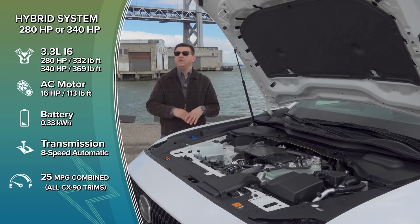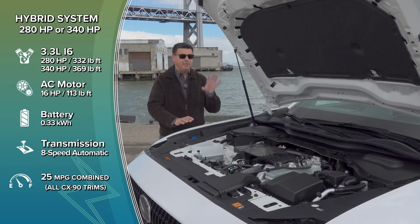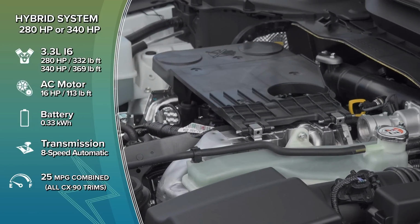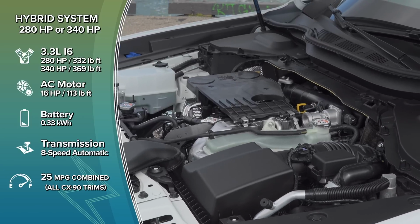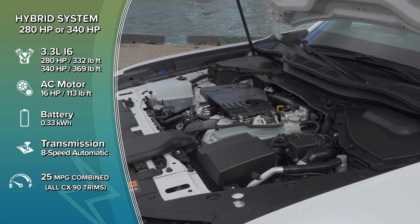Now, if you're interested in saving more gasoline, you could get the 2.5 liter plug-in hybrid system. That combines a naturally aspirated four-cylinder engine sitting in the same orientation with essentially the same 8-speed automatic transmission and a much bigger electric motor. The elegant thing about these drivetrains is that the design is fairly consistent. The big thing with the plug-in hybrid is that it gets a much bigger battery pack, 17.8 kilowatt hours.